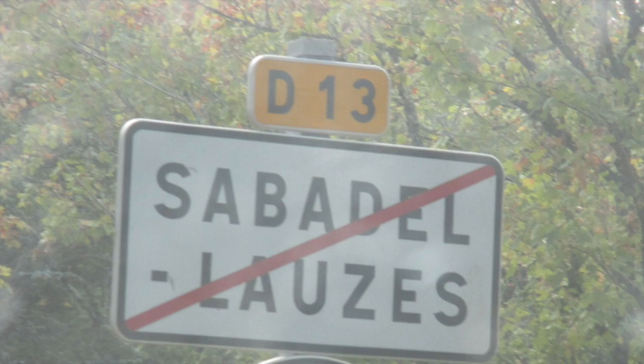In most of Europe, when you enter towns or villages, the name will be on a roadside and usually the road number is given too. When leaving, the sign will have a red line through it.